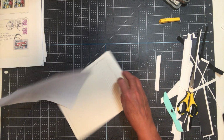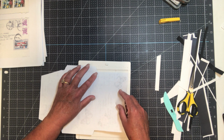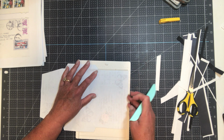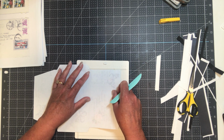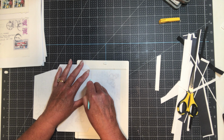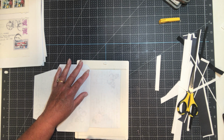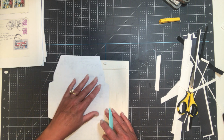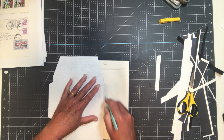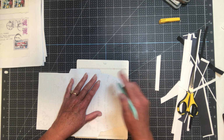Let's try this thing. Let's try it. So if we want to do it right at the bottom, kind of feels like a toy. I have been looking into a Cricut Maker. It's not something I want to purchase right away. Maybe Christmas or birthday month.